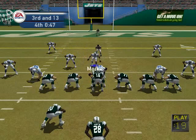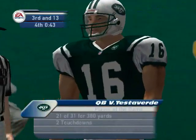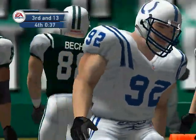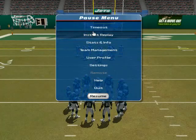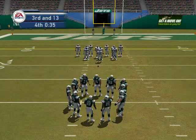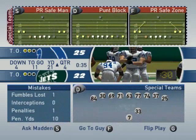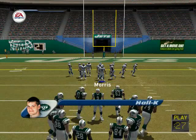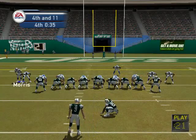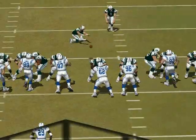Third and long. Hut. Number 16 hands it off. Bratsky with the takedown at the 21. The visiting team will be charged for timeout. Two timeouts remaining. Here comes the kicking unit. It's long enough, but it's wide left.